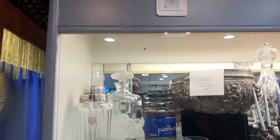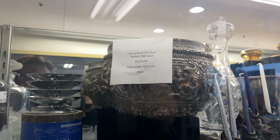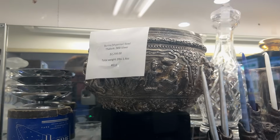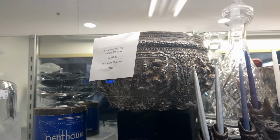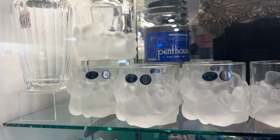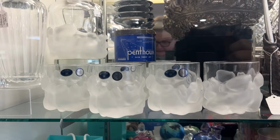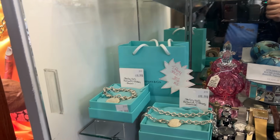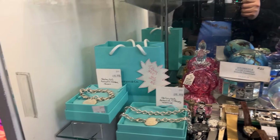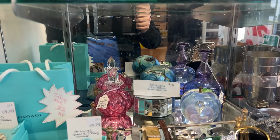Okay, so we're going to start right here in this front booth and look at this Burma bowl of 900 coin silver, $2,299. It is over 2 pounds of coin silver. Isn't that incredible? And right down there, we see some Bohemian etched glass. Fantastic frosted design to it. They look almost like clouds, don't they? And then everybody knows that color. Look, Tiffany is 20% off. That's fantastic.